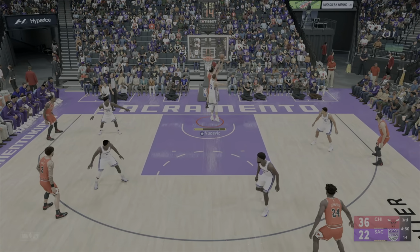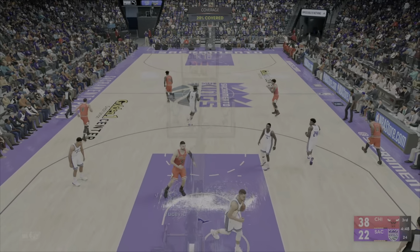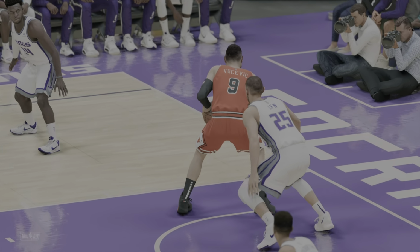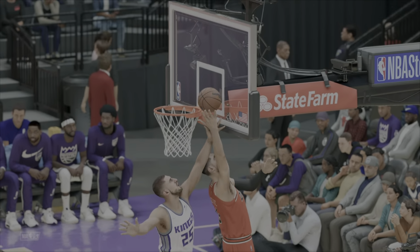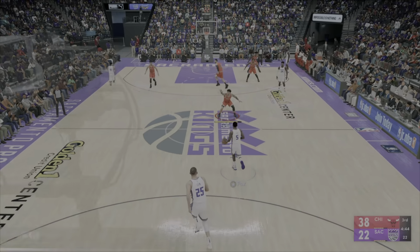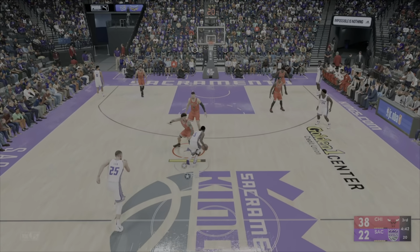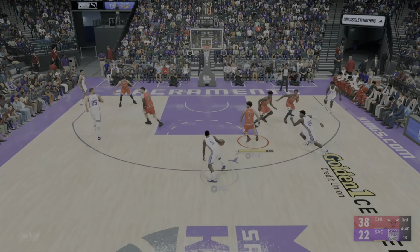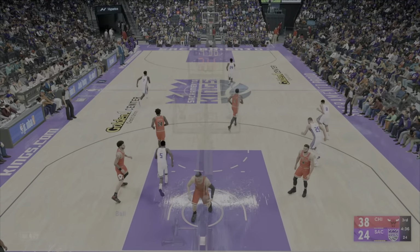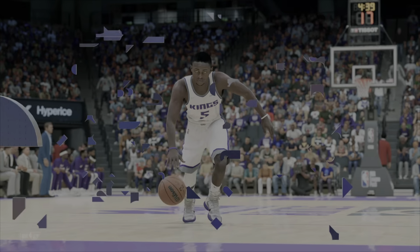On the court for Chicago, Ball and LaVine make up the backcourt. DeMar DeRozan is out there with Alize Johnson. And it's Vucevic in at the five, down low. And it's the Kings with the ball. It's a 16-point game. Here's Fox. Again gets it to go. He can't miss. 5 for 5.